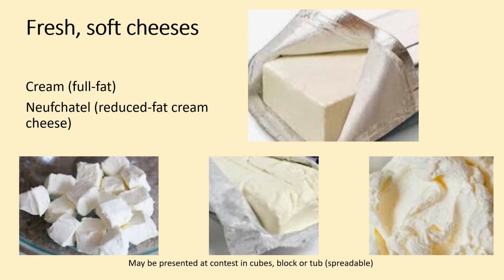It should taste very creamy and dairy-like with a kind of buttery, creamy flavor and sourness. It's a delightful product to spread on top of bagels and other crackers and things like that, and enjoy any way you like it.